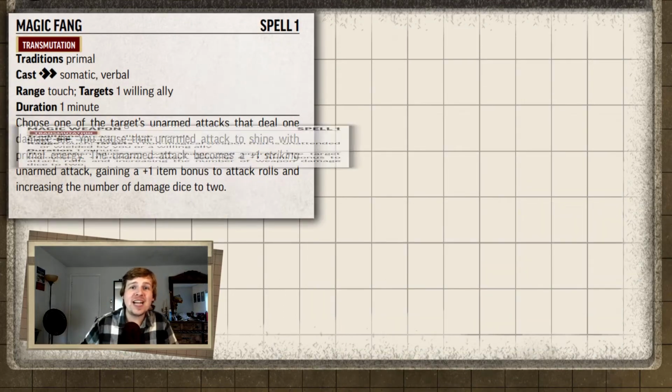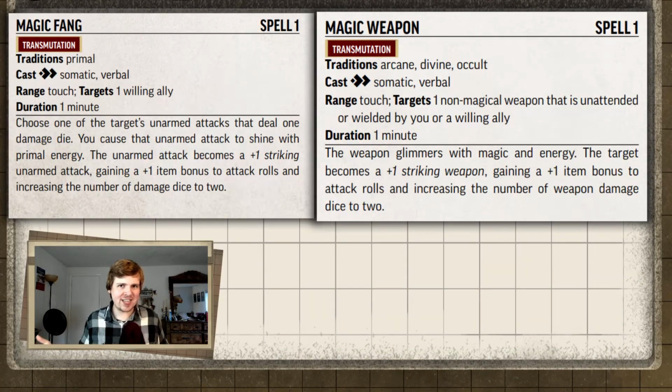Magic Fang and Magic Weapon, I'm actually just gonna review at the exact same time, because they are the exact same spell, except Magic Fang is only for primal casters, and Magic Weapon is for everybody else. Magic Weapon enhances a weapon into a +1 striking weapon. What that means is it gets +1 to hit and deals an additional damage die. So if you cast this on a 1d10 greatsword, then that person gets a +1 to hit and then deals an additional 1d10 on top of the normal 1d10 greatsword. So it's really, really good.